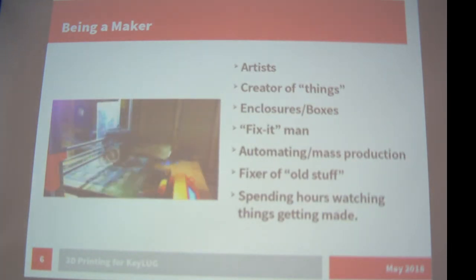So there are different types of printers, and I will get into those, that make printing certain types of models easier because of the way they work. I was really torn on whether I should do this talk about software and just ignore the printers or not. I decided to do a quick overview of the printers and how they work in order to make the software make more sense, given what we have around.